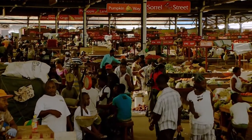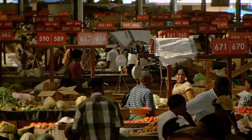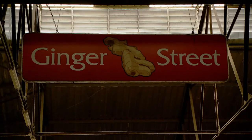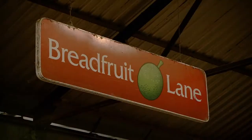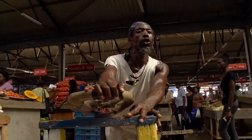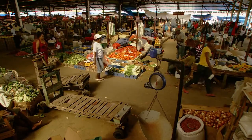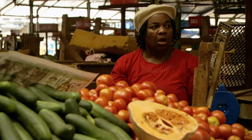Coronation Market is the biggest market in Jamaica. An industrious flow of coming and going, selling and buying. Vendors touting their goods and shoppers chasing bargains create an unmistakable soundscape and an atmosphere of permanent hustle and bustle.